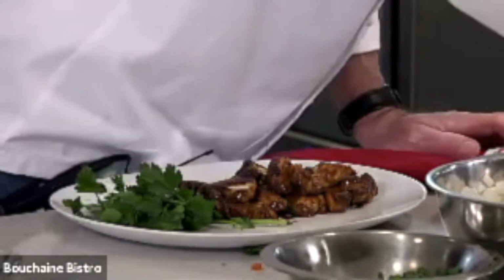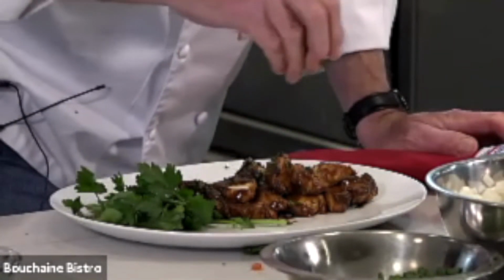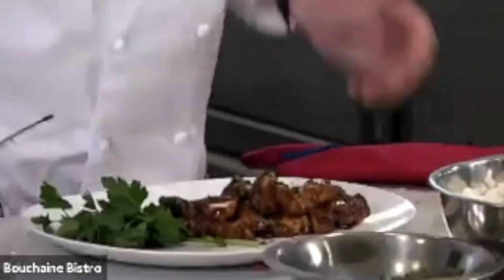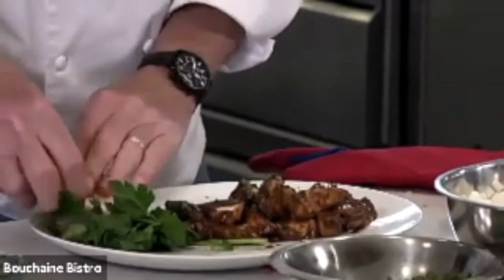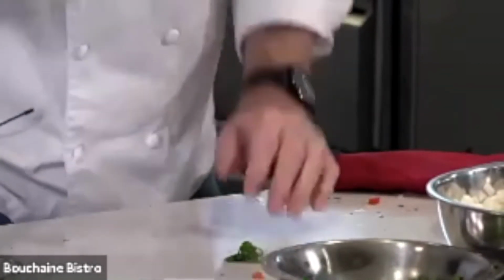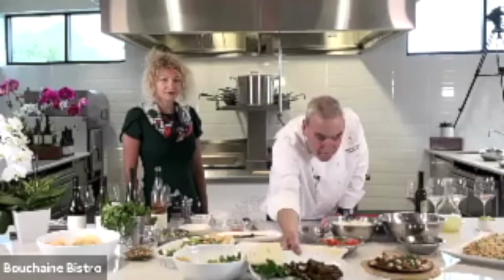All right, I'll put a little bit of this on top of it. And we have here lime grilled chicken and mole sauce. Always good with a tortilla. Wrap it in the tortilla. A little bit of salsa and guacamole on it. You're ready to go there.